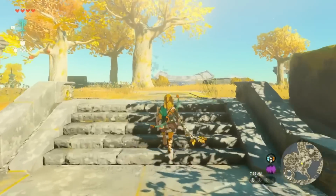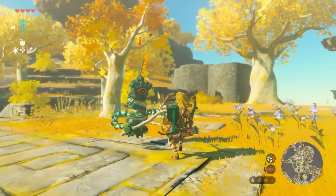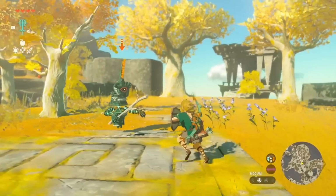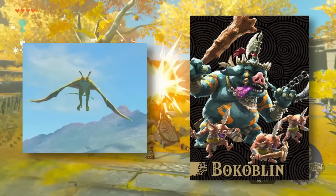Here we get a good shot of a brand new enemy type, called a construct. Having new enemy types was one of my biggest hopes for this game, and this is yet another fresh one to add to the pile alongside the new flying creatures and Bokoblin King.